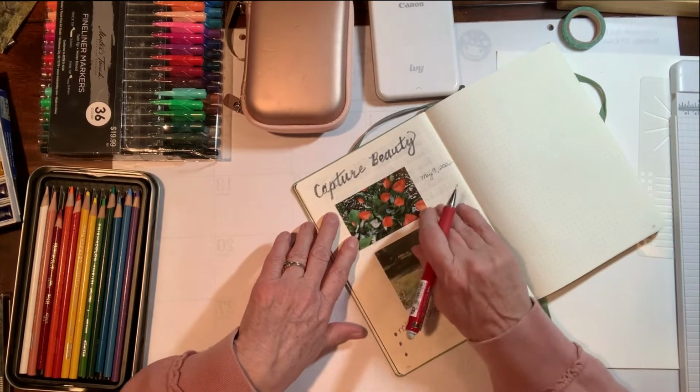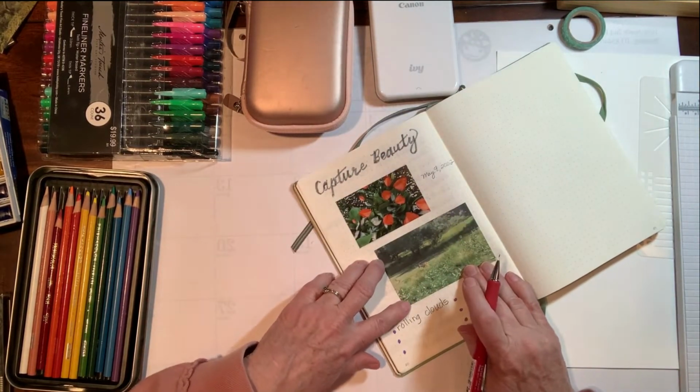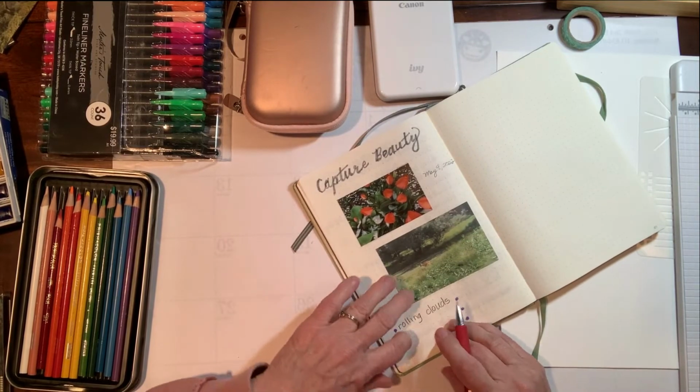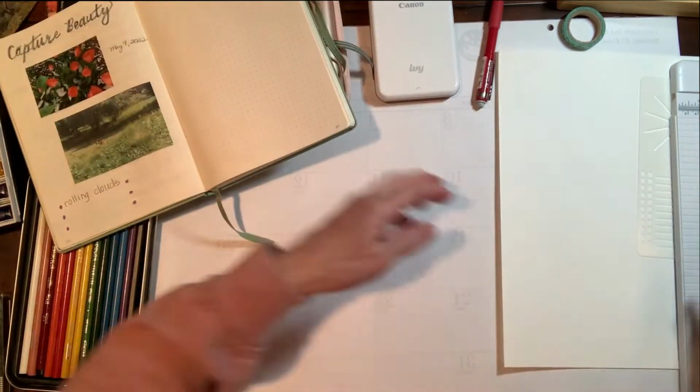So there's one way, printing off with a Canon Easy Print. Number 2, printing on your home computer. Number 3 is making a list. And number 4, I'm super excited to show you.